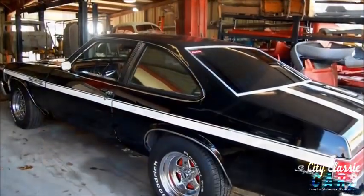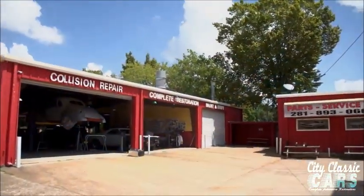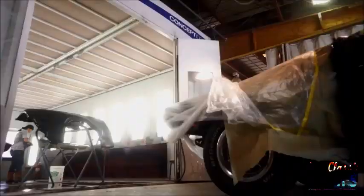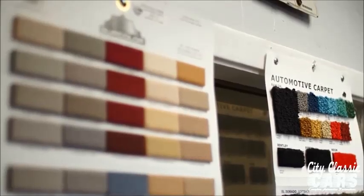We stand behind our work. Our name is on it. And if you go to our Facebook page at City Classic Cars, you can see some of the work in progress. It does not make sense to go to more than one shop. We can put the canvas top on. We can put the interior on.